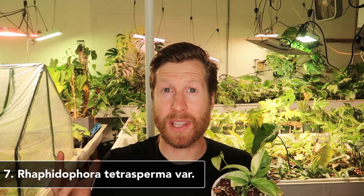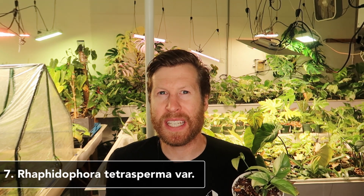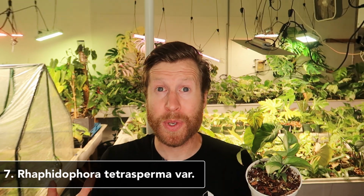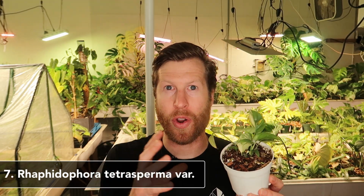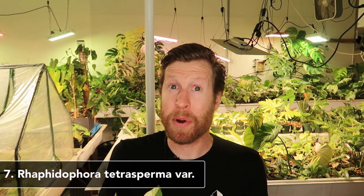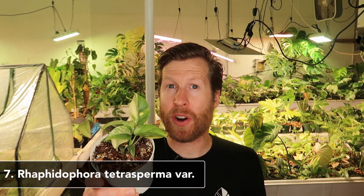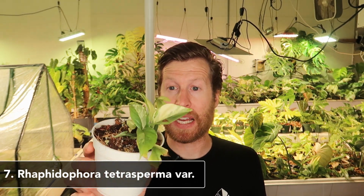I think all of us love Rhaphidophora, the normal variety, when it came out in 2017 or 2018. It was really expensive even for a green plant. I think we paid like $150 for an all green Rhaphidophora, which just grow like wildfire. So someone made a killing on that plant. But this is the variegated version, and it was very holy grail for the last 3 years.